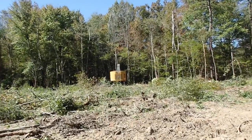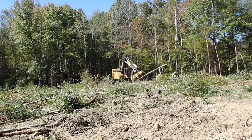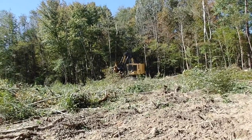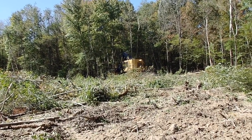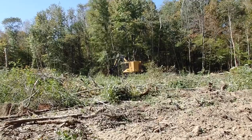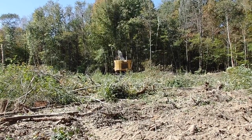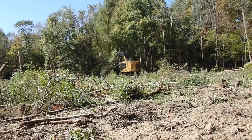You hear that fan? That's the fan. See, it's done cycled down now. The emission stuff on those engines have quietened them down a lot. See, you can't even hear the engine running on it right now. That son of a gun right there don't play.